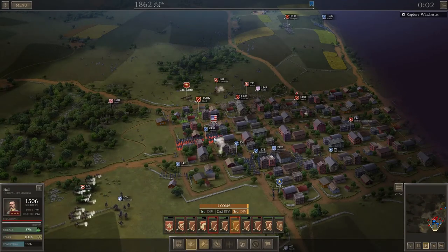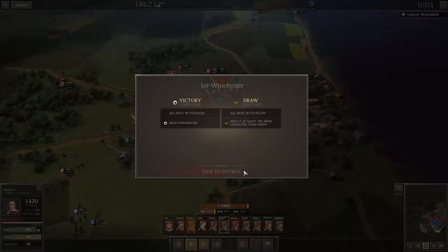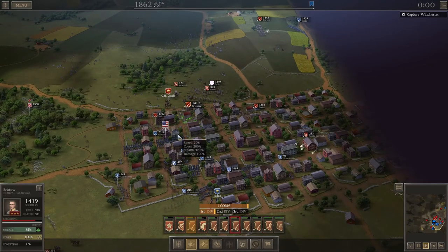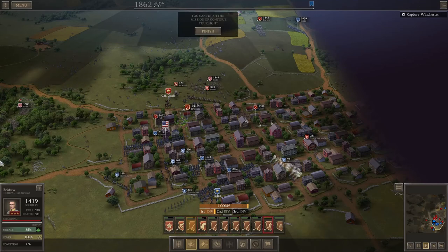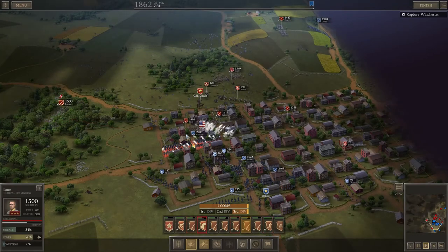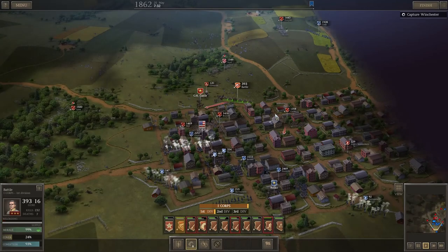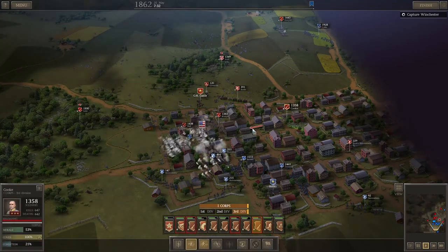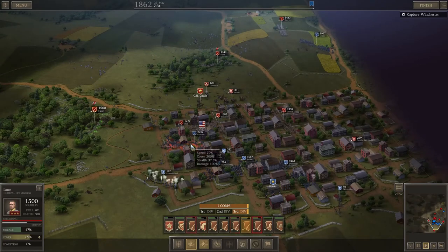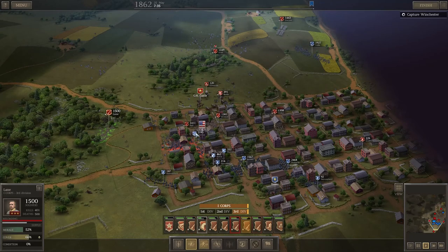I don't know if we're gonna be able to force them out in 3 minutes. At least I've inflicted more casualties. I can continue the fight. All I need to do is break Gordon, I think. I should be able to. Get up there, Lane. Break Gordon, and we can win this. Hopefully.